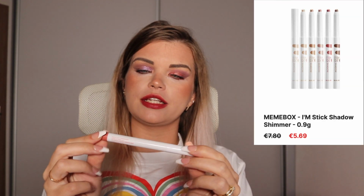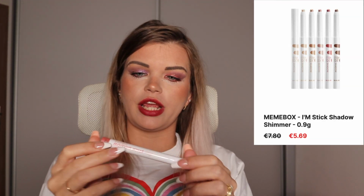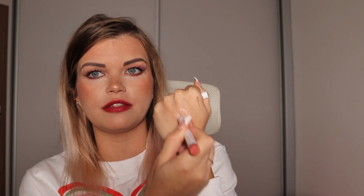Okay, let's move on to the eyes. I have 3 products for eyes, starting with the MEMEBOX I'm Stick Shadow Shimmer. This is in the shade Rose Cape, and it is an eyeshadow stick, and I'm wearing it on my left eye for you lovely people. This is a nice orangey peachy shade. Let's see if I can give you a swatch.